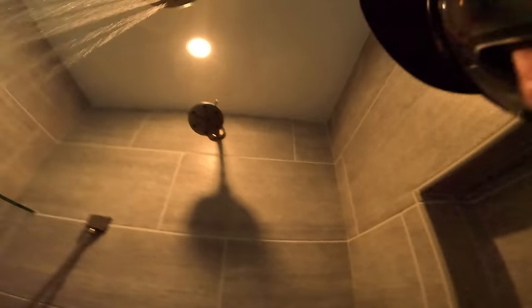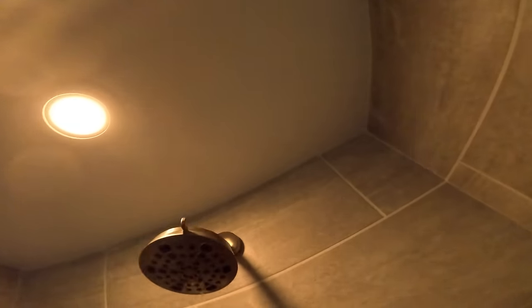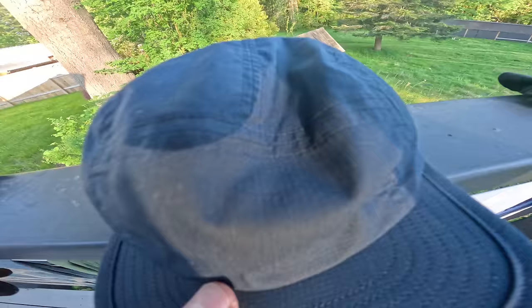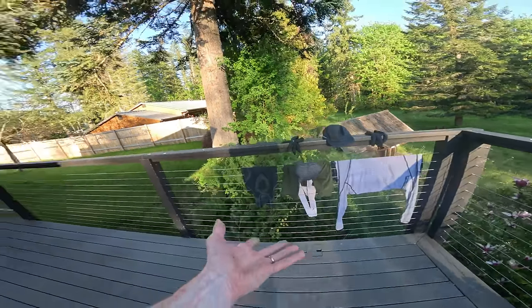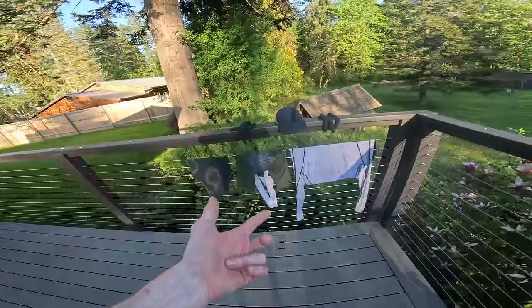Why are there three shower heads in here? That one doesn't even work. And then you just put it all right there and you let your freak flag fly so your neighbors know that, hey, you're a cyclist.